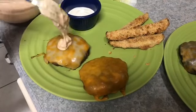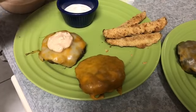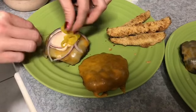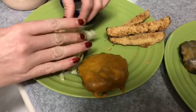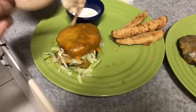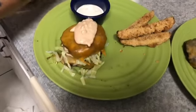Okay, this is Dan's plate. So there's definitely 2 patties. We're gonna do some of our homemade Thousand Island, little bit of red onion, couple banana peppers, because that's just our touch, some lettuce, and then you do it again. Dan's like giddy over here. It's like a meat sandwich. Yes. Without the bun. It is.